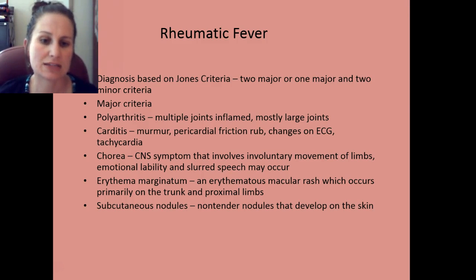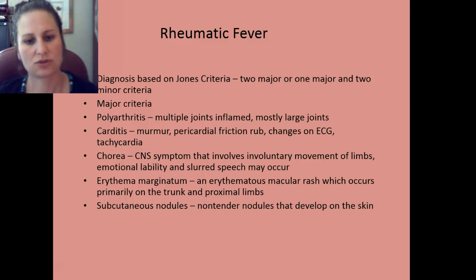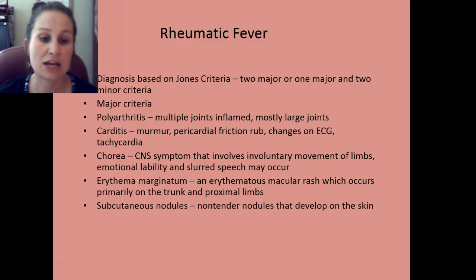So polyarthritis, multiple joints are inflamed, and of course it's going to be mostly your large joints, your elbows, your knees, shoulders, things like that. Carditis, you'll hear a murmur, you'll hear a pericardial friction rub, remember that sound of leather. Changes on the EKG, tachycardia. Chorea, remember, have that picture of that in central nervous system. It's just an uncontrolled shaking involving involuntary movements of the limbs. Emotional lability, slurred speech can even occur.